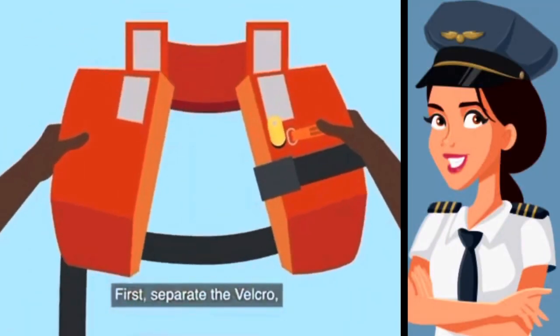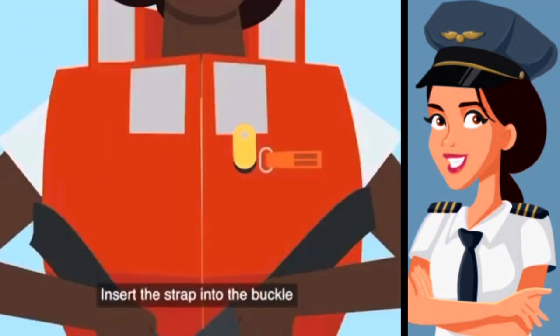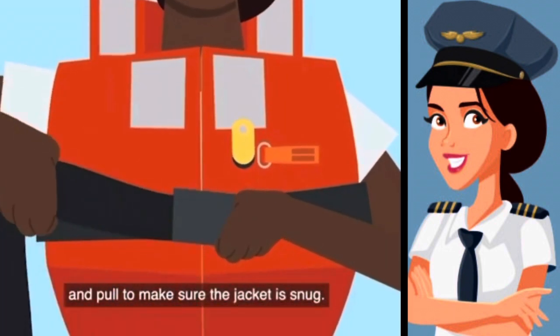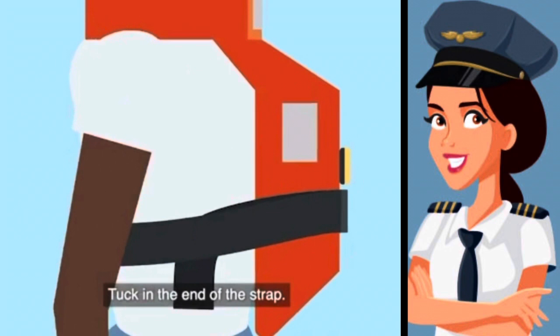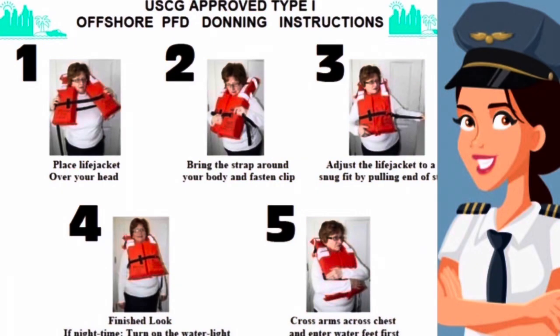Separate the Velcro. Then place the life jacket over your head and refasten the Velcro. Insert the strap into the buckle and pull to make sure the jacket is snug. Tuck in the end of the strap. Your life jacket is equipped with reflective tape to increase visibility.